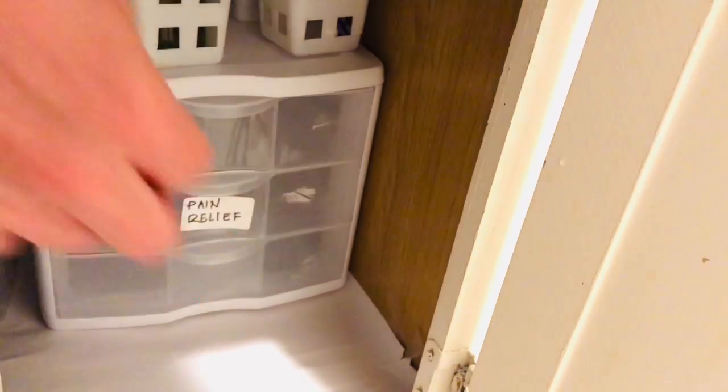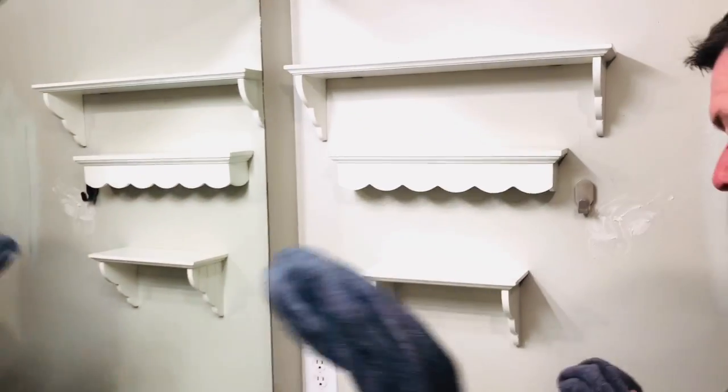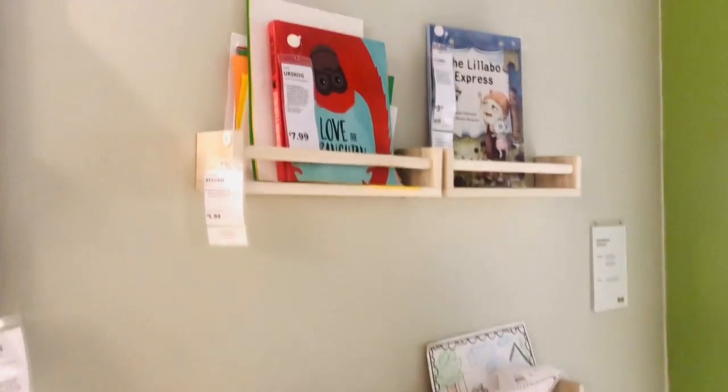After I finished this process, I had 3 drawers left and I labeled them very quickly because these are just going to be test drawers to make sure that these are the things I really want to keep here. And then at a later date, I will type out prettier labels, but for now, these will work just fine.